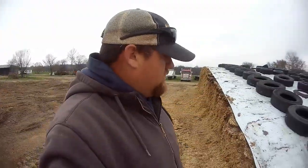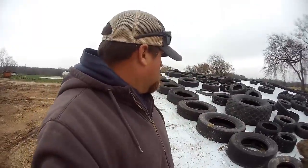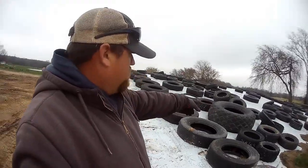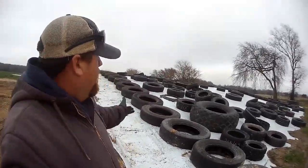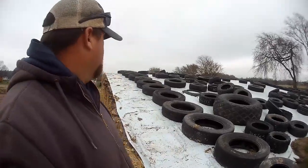So we'll get this plastic cut. I already moved the tires, which are half full of water, and most of them are semi tires, so it's a little bit heavy. And then we got the big tanker tires. I didn't have to move that one today, but I had to throw some of them back and then drag these back, or slide them back, and I'm gonna cut the plastic now.